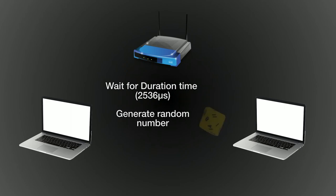Then they go generate a random number in the range of 0 to 15, because that's our starting contention window. And that sets the basis for how long they have to pause before they try to transmit. So let's say here that left comes up with 7 and right comes up with 10. They multiply that by the slot time, and they wait that amount of time. That amount of time goes by, and we're going to say that we don't hear any other stations transmit.